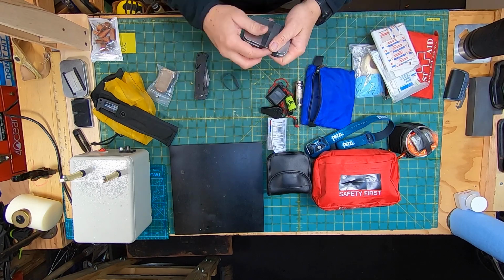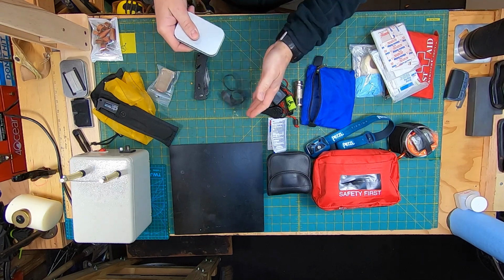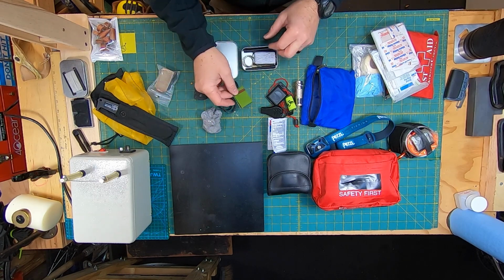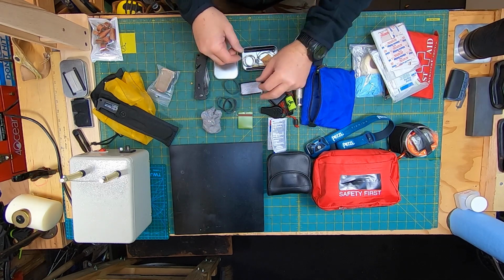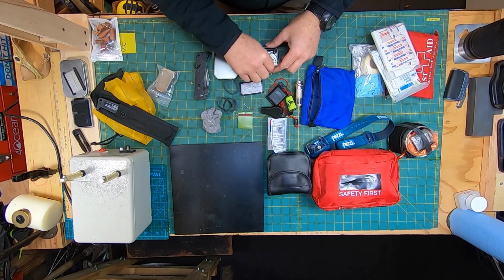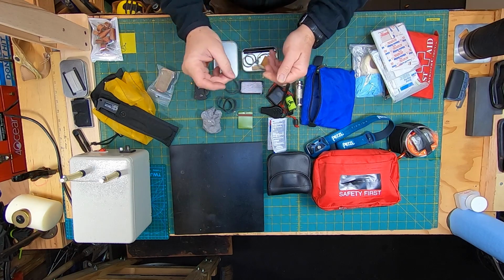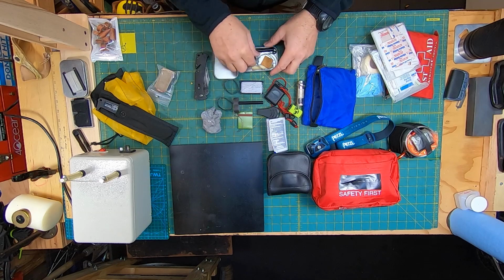And then I have three Ranger bands closing up this. This is some dryer lint here. So another self-start, or another starter for lighting fires. A set of matches, a set of cord. I have a needle in case I need to rig up something, or if I need to stitch up something, I've got a needle with me. Another rod for fire starting.